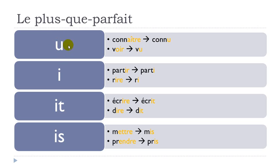So the one that will end with U, for instance, connaître, to know, ître will become U, connu, all right. Voir, to see, oir will become U, vu. Partir, well, in that case, they will have this I. Even if it ends with IR, it's not from the second group, it's from the third group, okay? So, but then it becomes parti, okay? So quite easy. Rire will become ri, okay? Partir, to leave, and then rire, to laugh.